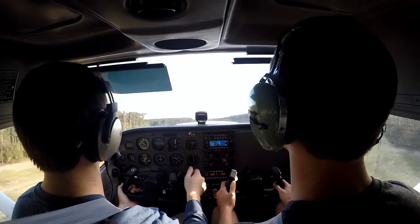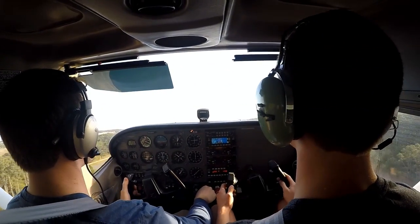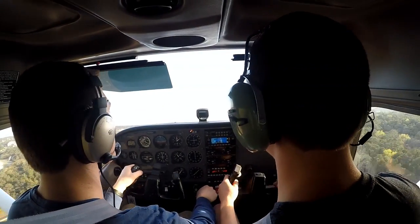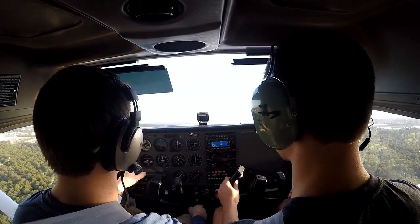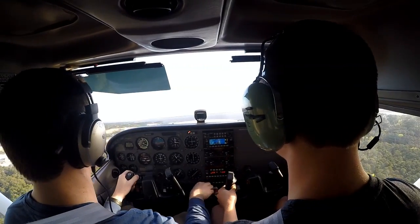Oh, there's a deer on the runway. Oh, yep, I see him. Didn't want to hit him. Nope. So there's that wind now. Yeah. Go with the flaps.